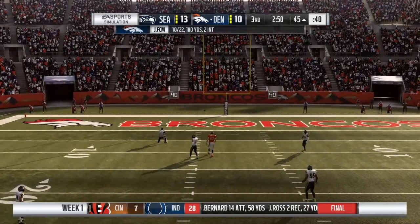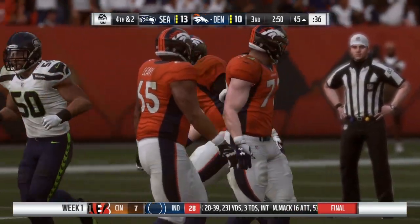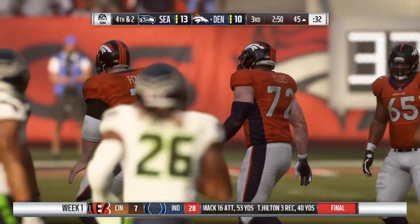It's incomplete. Took a shot, couldn't connect. Perhaps they overthought this one a little bit. They've been running it real well on this drive, and it was 3rd and short, okay?